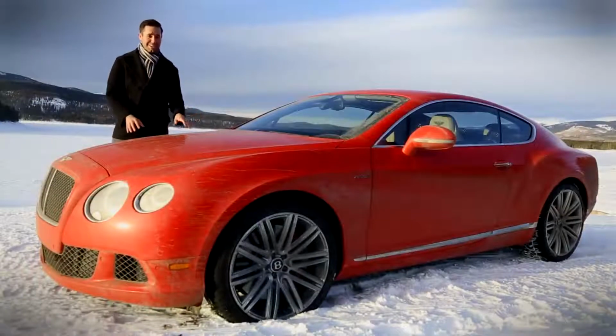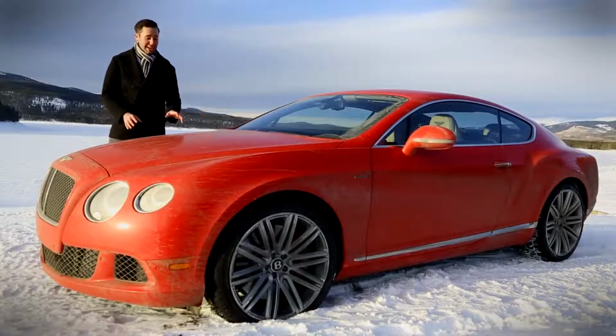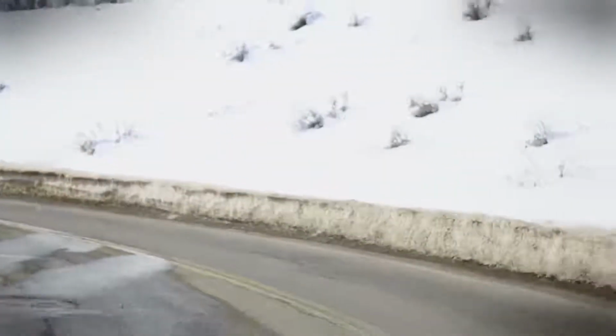Underneath this very dirty St. James red paint job is a sophisticated all-wheel drive system. That means this beautiful British piece of machinery can handle just about any climate, including the cold and the wet, and including sleet and snow.